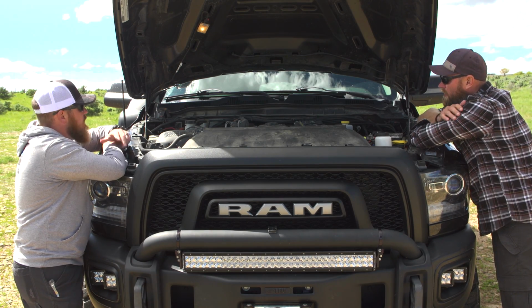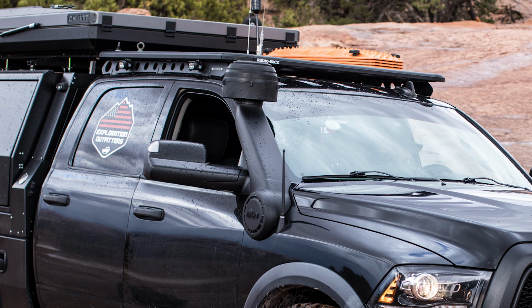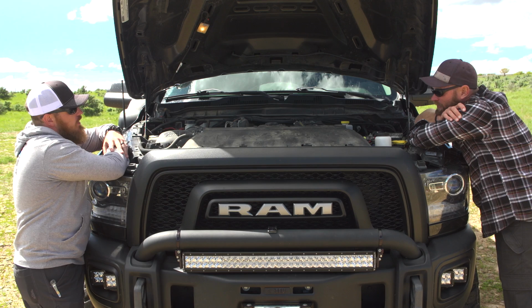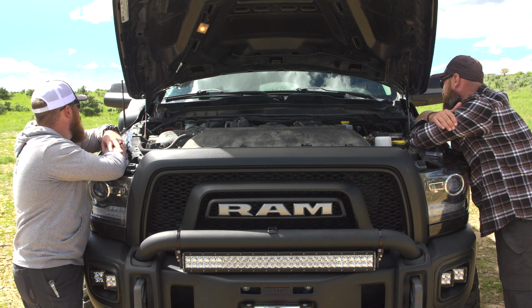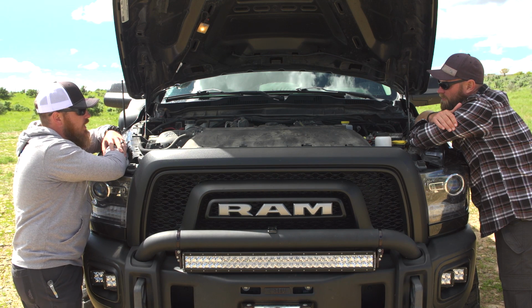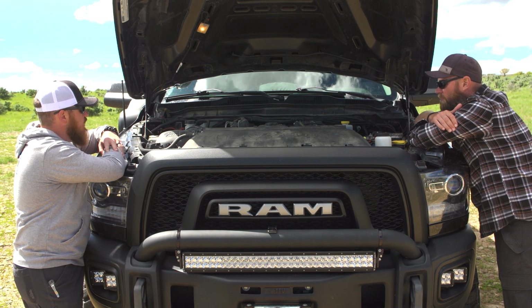Okay. So we've got the snorkel on it, which helps with water, obviously. I'm probably not going to get into water that deep, but it helps with cleaner air too. Yeah. So it makes a big difference with that pre-filter on it. I've noticed it has a cyclonic head on it too. Yeah. What size snorkel is that? Do you know? I do not. It's made by AEV, just like the bumper, but I don't know the airflow size or anything like that.